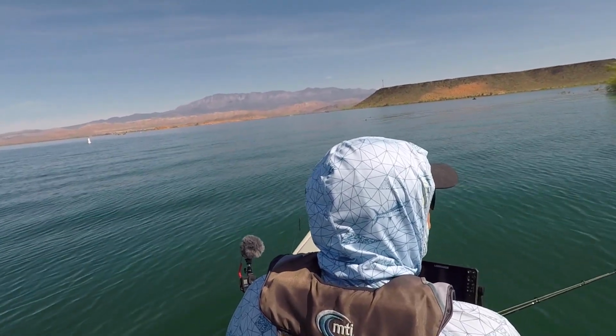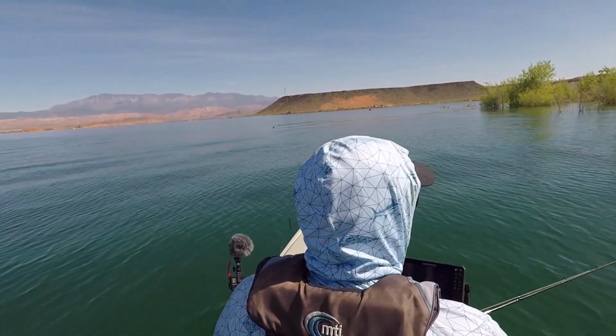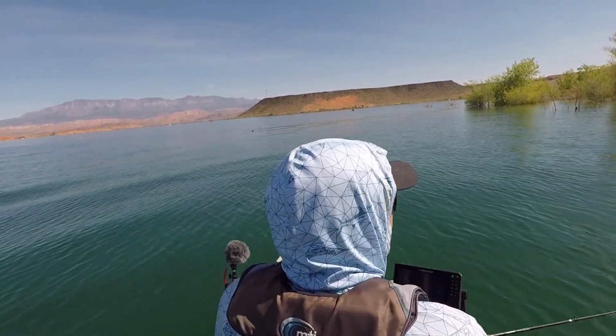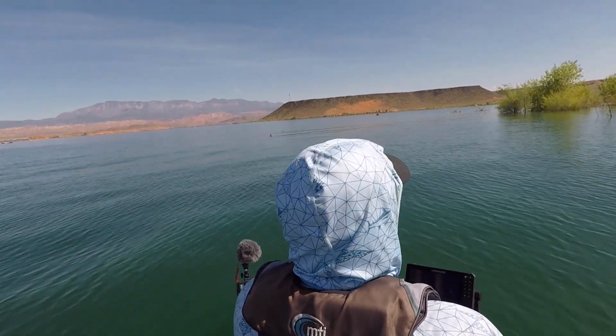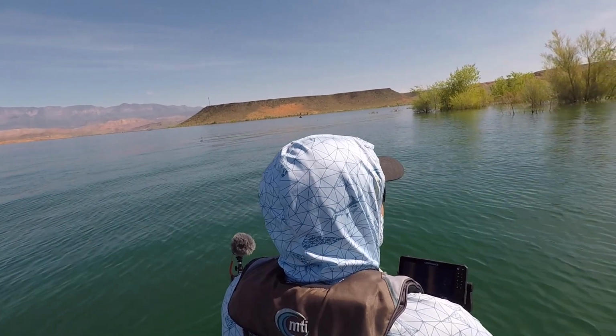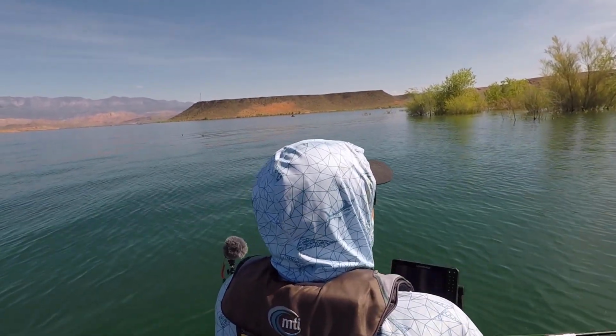By the way, there's four of them. Where is it? There it is. Oh, that's the bush I was looking for. There's a tree right there. I usually go like this, and I can fish this one and that one from about where you're at. I caught five off that one in 10 minutes last week.